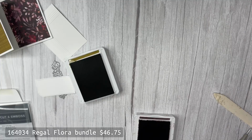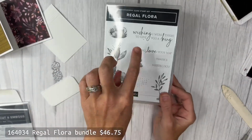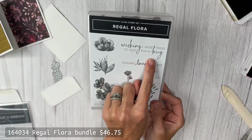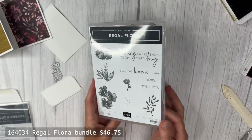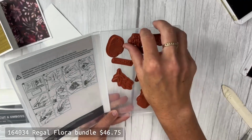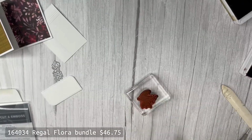Hey Deb, can you run this for me really quick? I thought I had my little mini one in here, but I don't see it. Okay, and then I'm going to take my favorite saying out of here, which is wishing I were there to give you a hug. How many people would you love to say that to? All right, everyone's saying hi to you. Yep, Arlena and Deb are both here today. We got a full house.